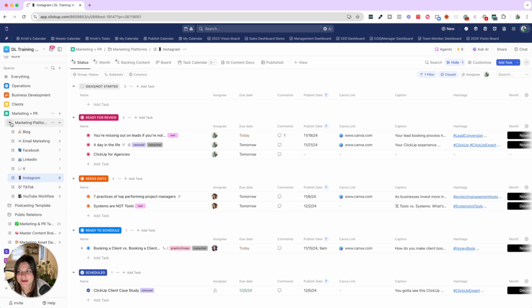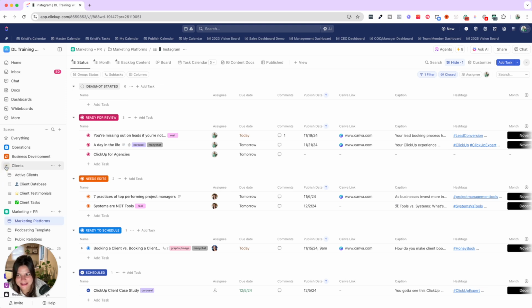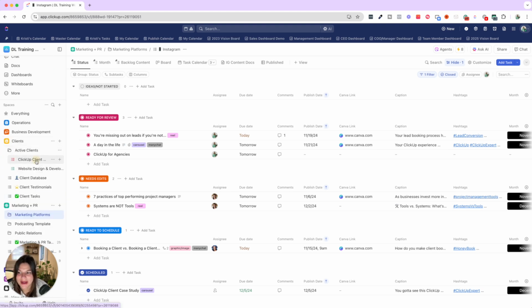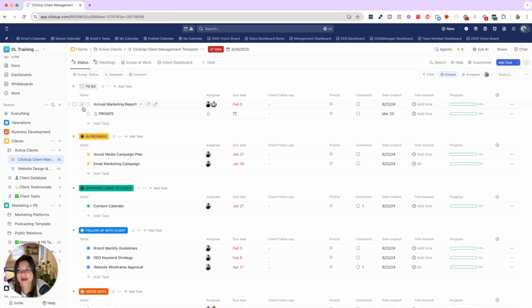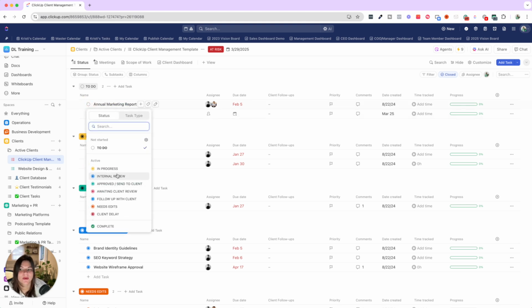So this is an example for internal, but let's talk about clients as well. So you can also have a client management tracker. This is our client management template where you're working on client deliverables. They're going through a different set of statuses: in progress, internal review, approved, sent to client, awaiting client review, follow up, needs edits, client delay, completed, etc.